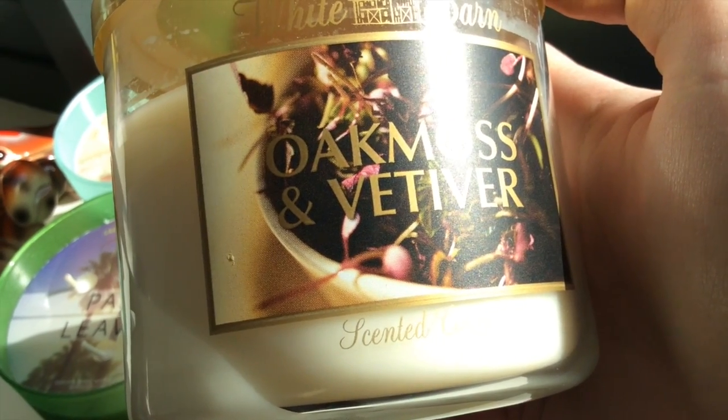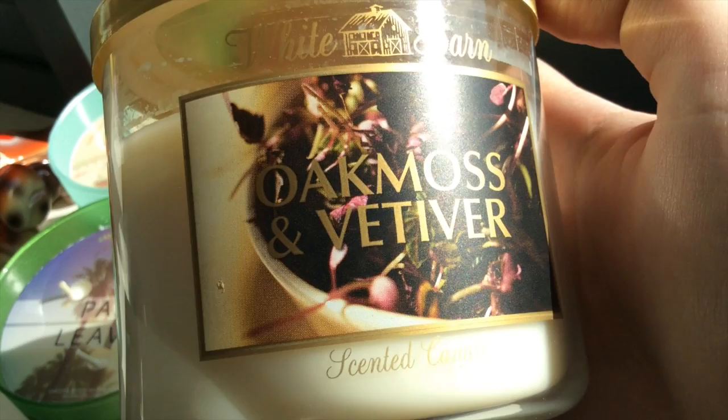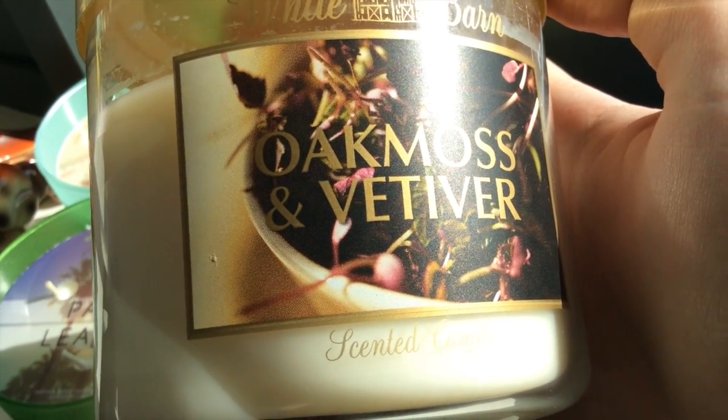Oh my gosh, I'm gonna kick myself. Whitewater Birch, Oak Moss and Vetiver, Sage and Cedar, and Sandalwood Citrus. Sandalwood Citrus came out in the fall, Sage and Cedar came out in the fall. I think Sandalwood Citrus went wide, Sage and Cedar failed.